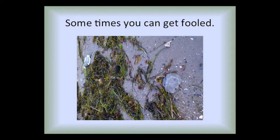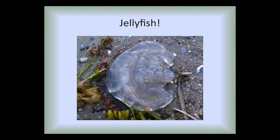And sometimes things can fool you. I'm looking at this one, wondering what it is, and it's actually not trash at all. It's a jellyfish. And be careful when you're going after those jellyfish because they can sting even after they're dead.